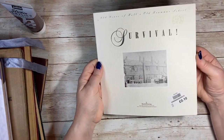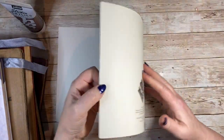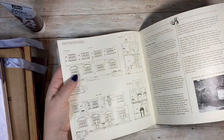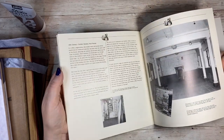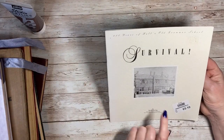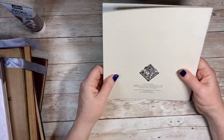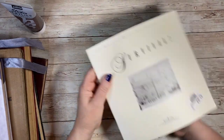I bought this for 10p. I mean, it was worth it just for this beautiful piece of card, front and back. So that's quite nice. But actually, it's about the fact that it's a history of Hull Grammar School in town. It's a really, really old building. 1486 it's on there. So this was commemorating 100 years of it, but this was printed in 1988. So it's quite old then. So yeah, I thought that was a cool artifact to have.